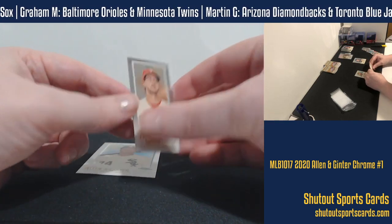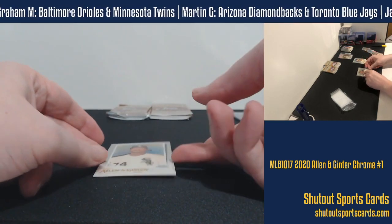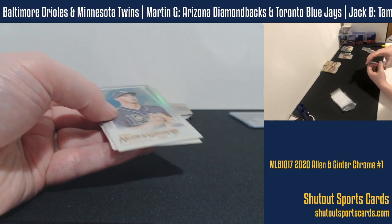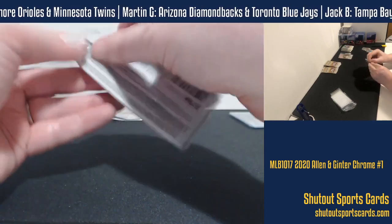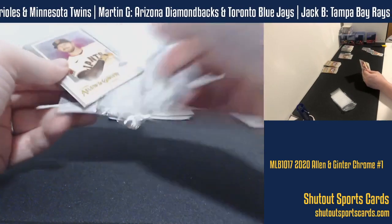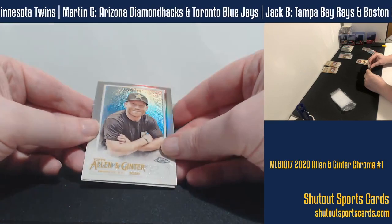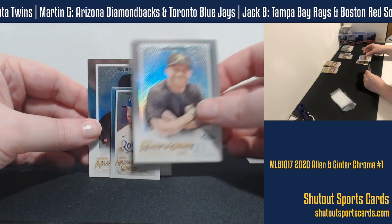Our mini is Aaron Nola for the Phillies. And Eloy Jimenez, White Sox. Getting through, we're getting through. Evan Longoria, Giants. There's Ryan Nyquist again. It's disappointing to see a duplicate.